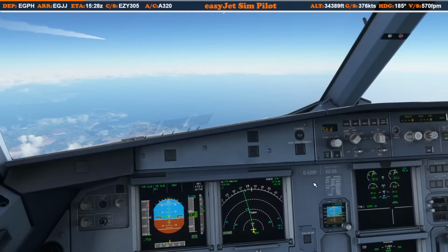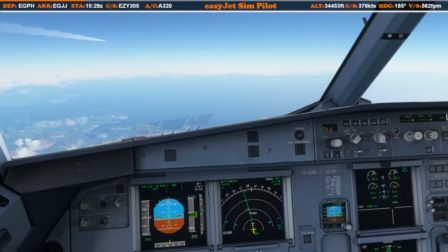We're almost now, we've just changed direction, we're almost flying straight on into that headwind. So airspeed 445 at that ground speed, 376.